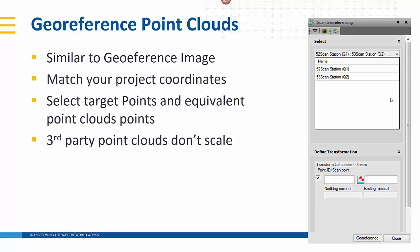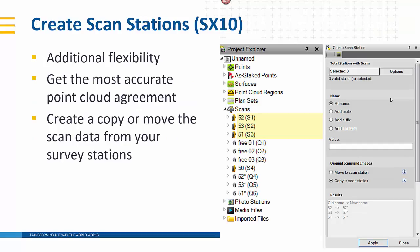Georeference Point Cloud is available also as a standalone command. It's very similar to Georeference Image. You select your point clouds and you match up the point cloud data with the control point data. It's important to know that if you're working with third-party point cloud data, that data won't scale, unlike the SX10 data, which will follow the scaling rules.